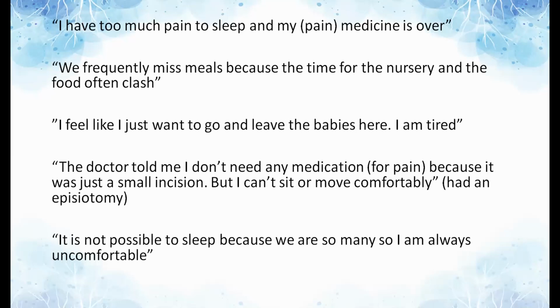The other one said, "The doctor told me I don't need any medication for pain because it was only just a small incision, but I can't sit or move comfortably." This is a mom who had an episiotomy and had been discharged from maternity care, was just around because of the neonate, but she was visibly in pain. She was really unable to sit properly.